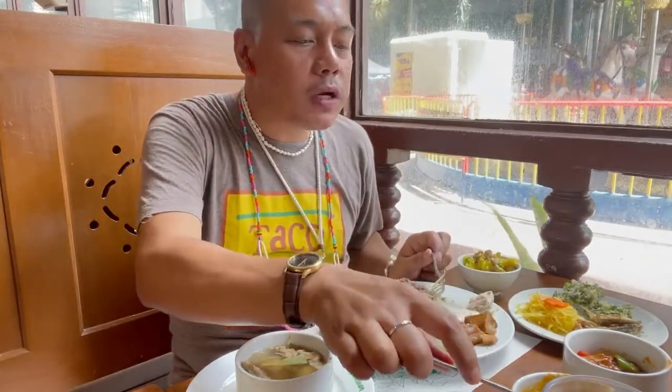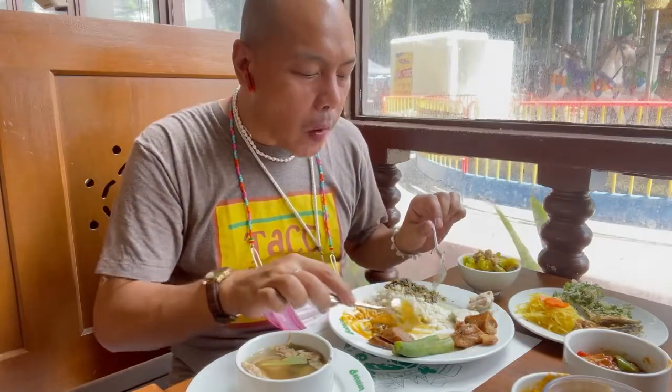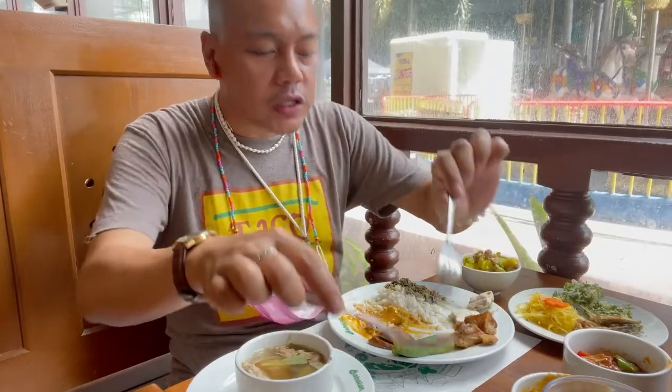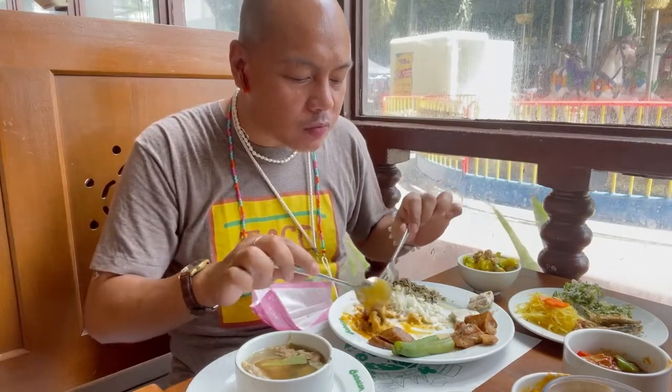Panalo talaga guys yung kare-kare nila. Ang lambot ng karne and masarap talaga yung sauce. Walang halong chismis yung sauce talaga. Isa to sa mga signature dish nila dito na babalik-balikan mo for this price.